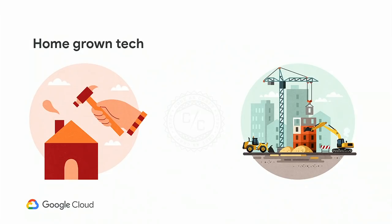Thank you. So a little bit of background about Etsy. Etsy was founded in 2005. This was a time that the cloud did not exist as a concept. We were solely in the data center. And in that time and era, we had to build a lot of our own tech because there was not much out there that we could use.